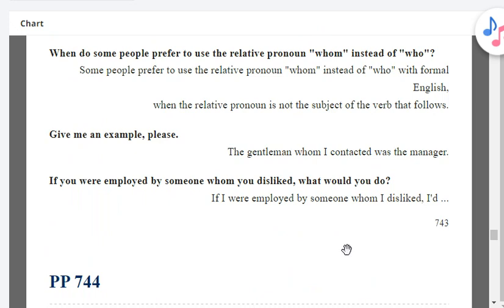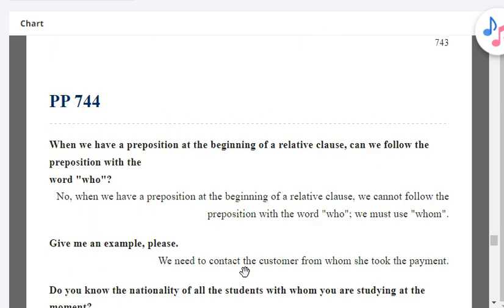If you're employed by someone whom you dislike, what would you do? If I were employed by someone whom I dislike, I'd quit the job.